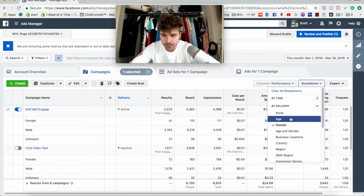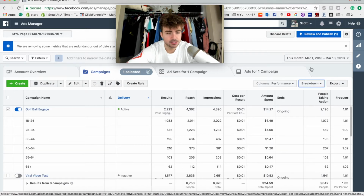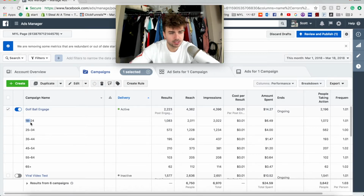Let's see what age range it's doing well in. Oh, wow. So surprisingly, it's doing pretty well in the 18 to 24 range. So just by looking at this, you're seeing that it's doing very well between 18 and 34. However, take notice that it really hasn't tested much in this area yet. It's only spent $1.20 here, 64 cents here, $1.47. So I think it's still a little too early in the stages to make a decision on what your age range should be, just because it seems a little spread out. And also the fact that we know that there's tons of golfers in their elderly age that would want this. But Facebook just hasn't given it enough data to test that yet. So I think we're going to leave the ages alone just for now until later.